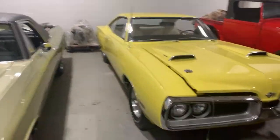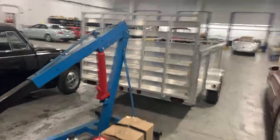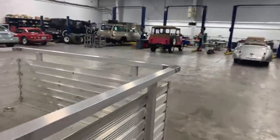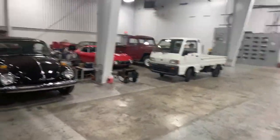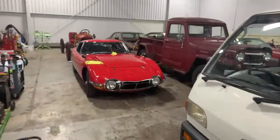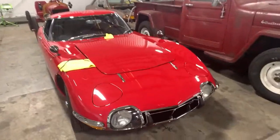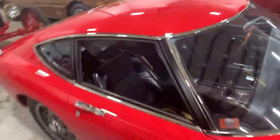El Camino, got a 440. That's not so much in this room. There's a couple, but wait till we get to the next room. All right, here's one of the really rare cars in this room. Another Toyota. I think it's called the 2000 GT. It's their first foray into the supercar, high performance world. Yeah, 2000 GT.